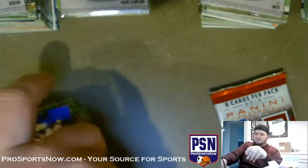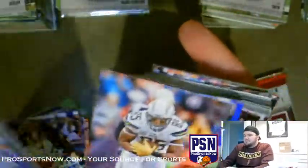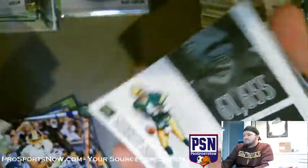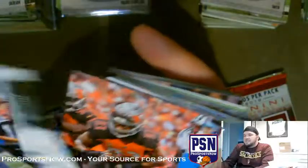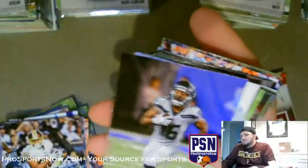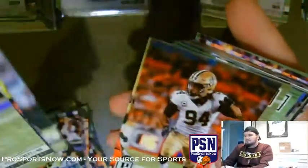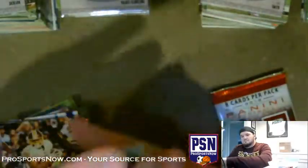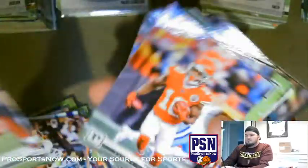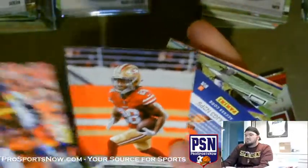We got our last box for break number two. We'll go through these ones a little quicker. Joshua Jackson, rookie card for the Packers. Another Packers hit. Brett Favre, franchise leaders. Adrian Peterson. Mark Walton, running back rookie for the Bengals. McKinnon.